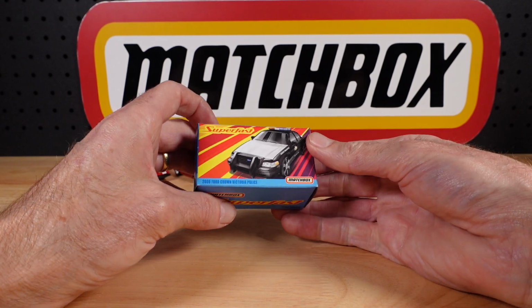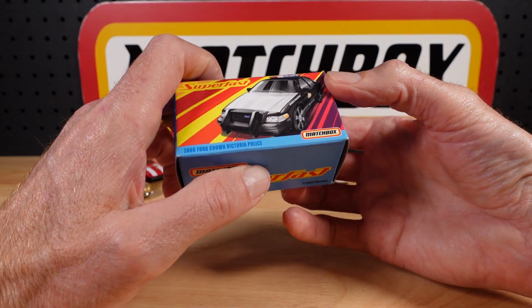Number 8 is a cop car. The 2006 Ford Crown Victoria police car.